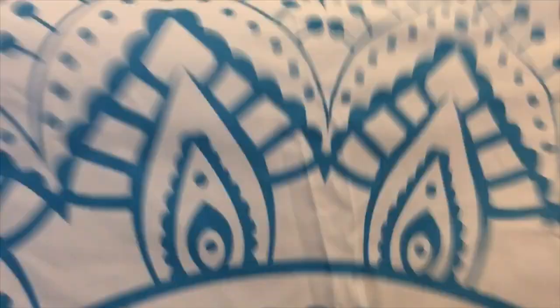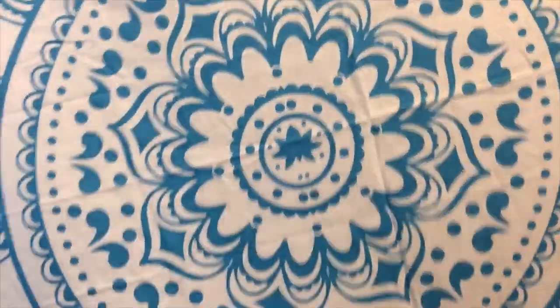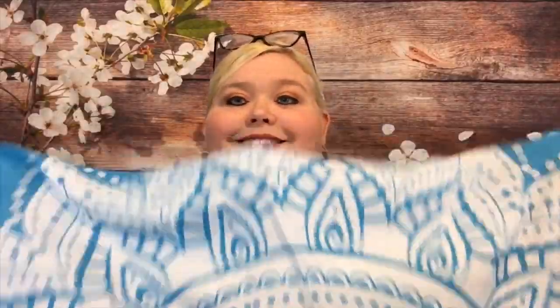Oh, and then it's got like the fringe. Okay, first of all, I don't know if you can see, but it is ginormous. But this would be such a great beach blanket because it is, can you guys hear that? It's not towel material.